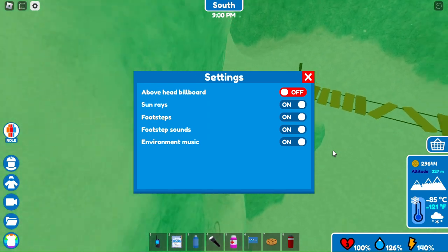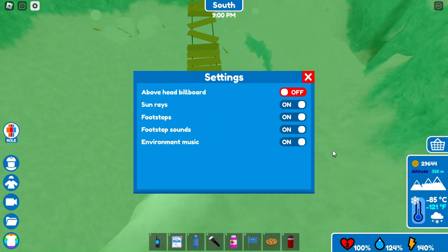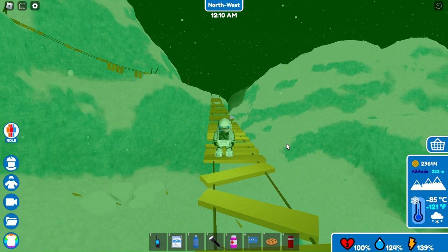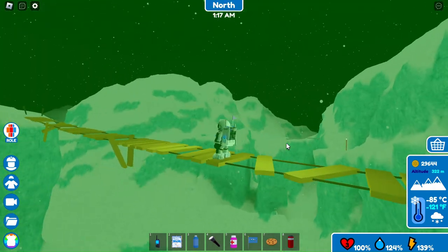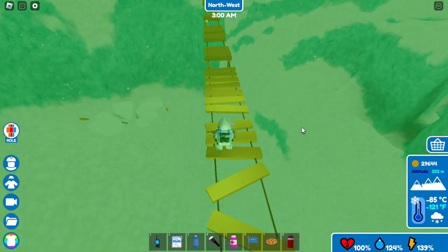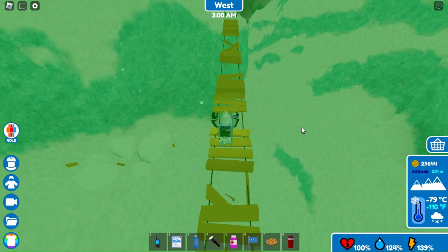If you don't like the walking sounds or the music in the game, now you can turn it off in the settings. Another thing that has been added is that when you are on the wooden bridge, the screen moves. I like this, it makes the game look more realistic. Let's move on to other changes.